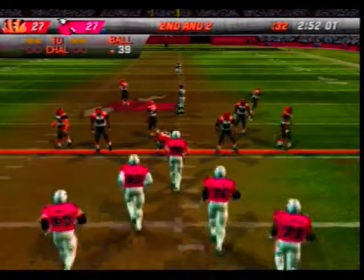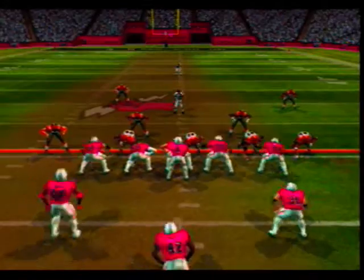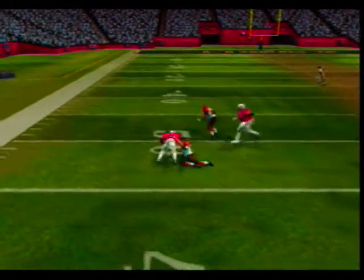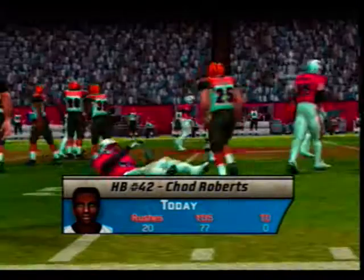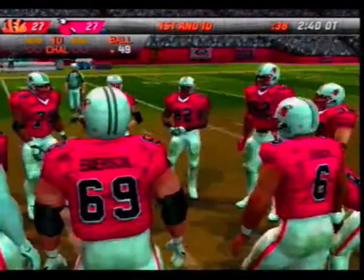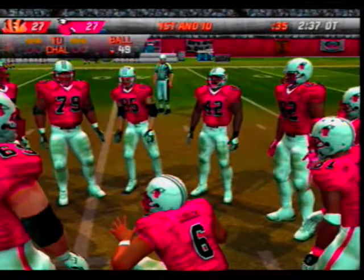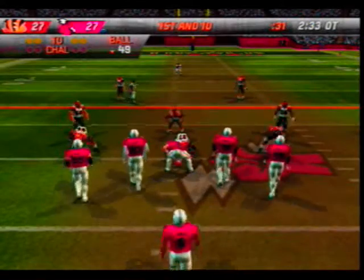Ball on their own 39. Ball on the 39-yard line. Let's go. The Bengals with a four-man front. The back breaks free. Flowers is there on the stop at the 49-yard line. He blitzes and it backfires. Yeah, that's a chance you take. You're hoping to get some penetration and hit him in the backfield. But if you miss, there isn't a lot of help at the next level to keep him from picking up the first down. First and 10. Ball on the 49-yard line.